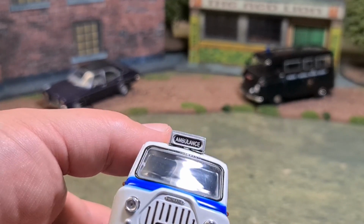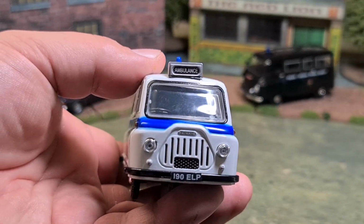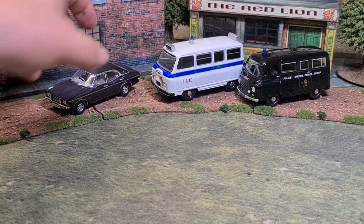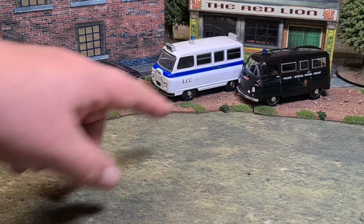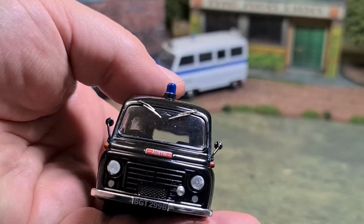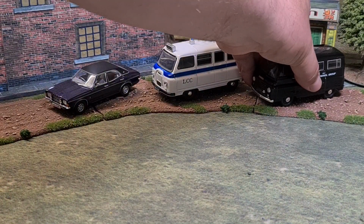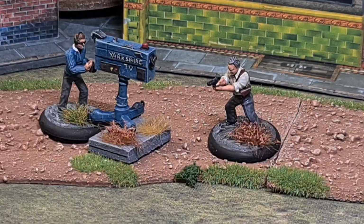The J2 Morris van, see there, it's decked up as an ambulance. What I'm doing is going through some of the old Sweeney episodes and designing scenarios based on those episodes. And the first episode, called Ringer, the villain uses a van as disguise. Always needs a police van. This is an Austin vehicle, just a generic police van that I'm going to use for some of those scenarios. So that's the new Sweeney stuff. Let's have a look what else we've got.